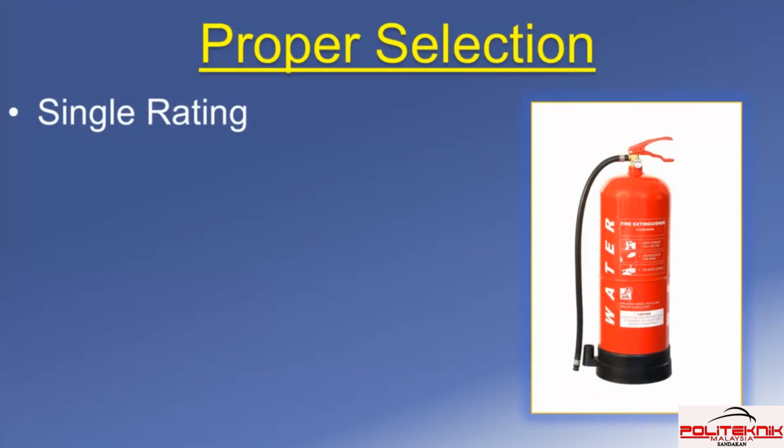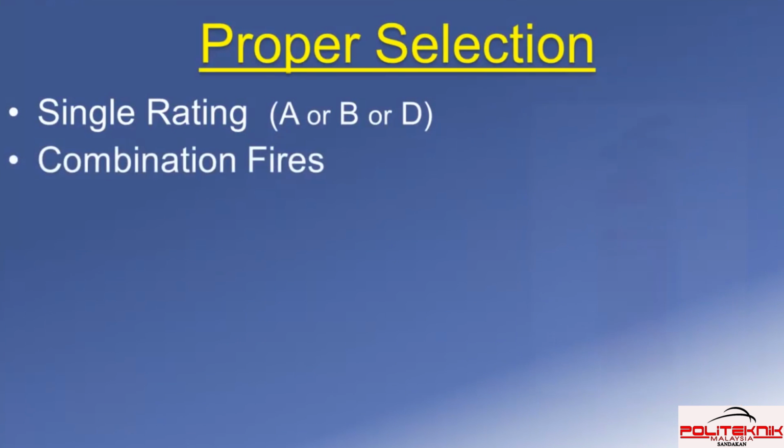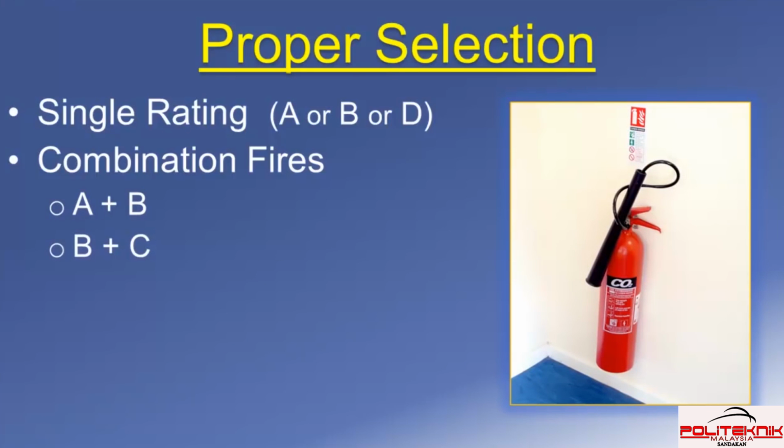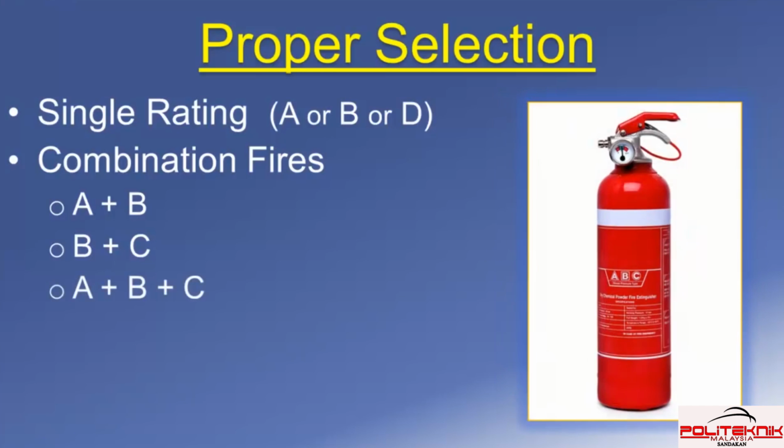Some fire extinguishers are rated for use on only one class of fire material, such as A, or B, or D. However, most extinguishers are designed for use on two or more classes of fire material. For example, this foam extinguisher is rated for use on fires involving Class A and B fire materials, while this CO2 extinguisher is suitable for use on Class B and C fires.